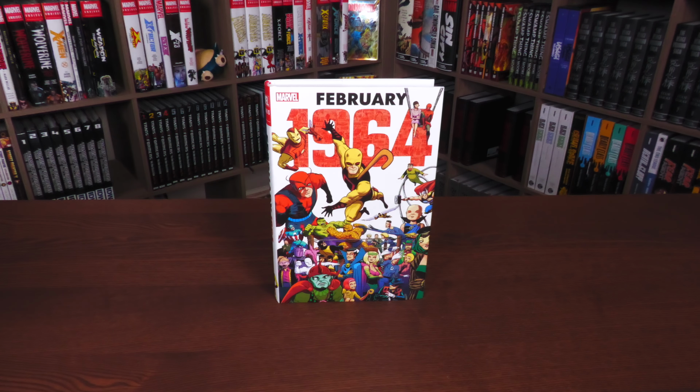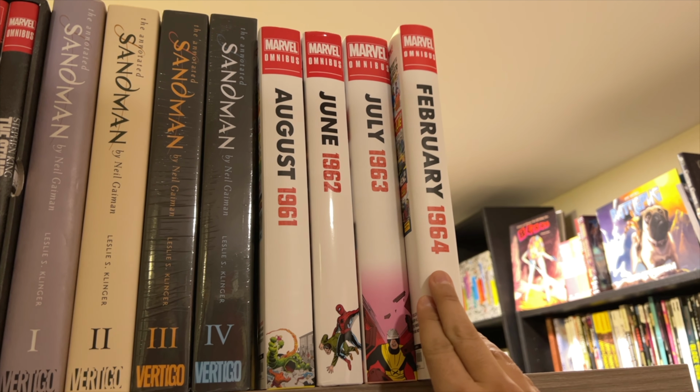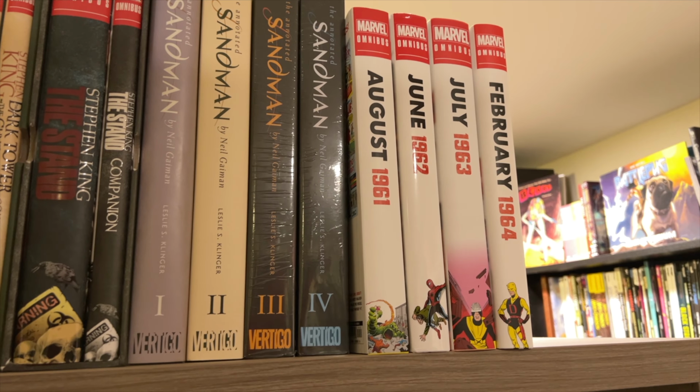And welcome back, everybody. So what we're looking at here is the standard edition cover of the Marvel February 1964 Omnibus. We've had a 1961, 1962, and a 1963. As a matter of fact, this is the way they all look together. So I'm not sure if you've been collecting these or not, but I'm going to be showing exactly what is inside of this particular omnibus.